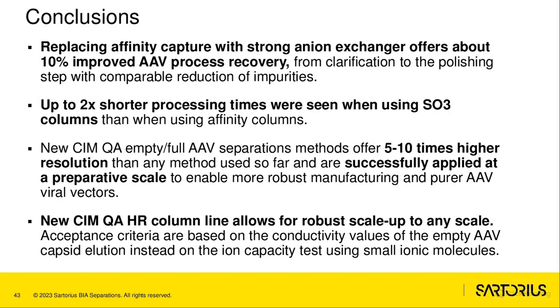So to conclude, we believe that replacing the affinity approach with a strong cation exchange approach would end up with at least 10% better recovery of your process from harvest to fill and finish, which really cuts down the manufacturing costs a lot. You get more product in the end. Your development would be much faster, because a cation exchanger monolith is much faster than any other porous-based media.